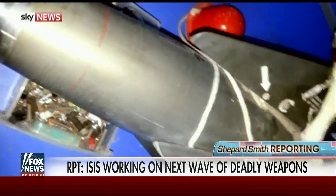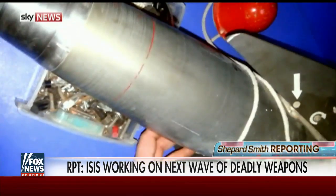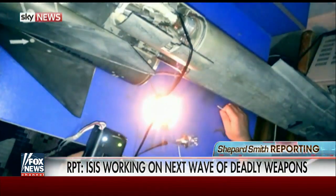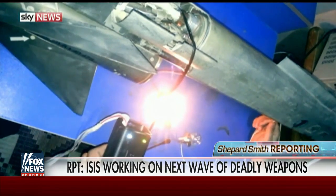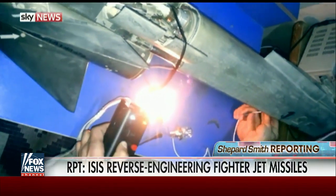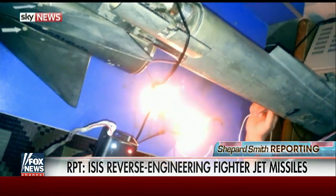The research teams may be well qualified, but they pay scant regard to their own safety. The work, though, in this room reveals one of the most shocking developments ever known about Islamic State. They're converting a missile from a jet fighter and making it into a surface-to-air missile. There's a heat-seeking warhead. It can take out a passenger jet, and 99% of the time these missiles hit their targets.